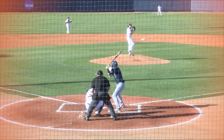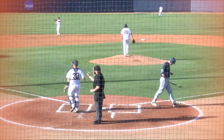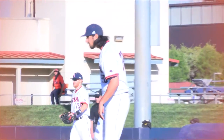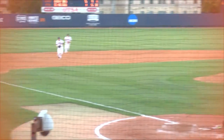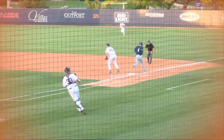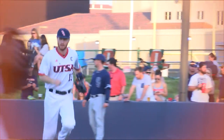Two balls, two strikes. The pitch. Swing and a miss. Travanino took something off it. Strike three. The pitch. Ground ball to third. Estrada fields it cleanly. Go to first base, and it's a three up, three down inning for Nolan Travanino. He's retired seven in a row.